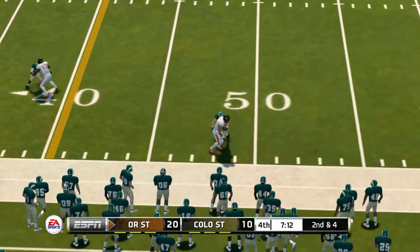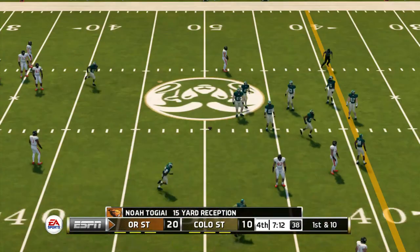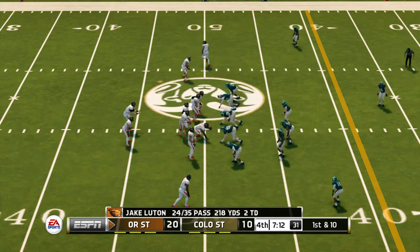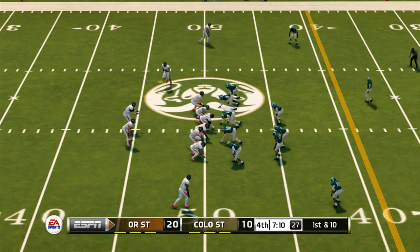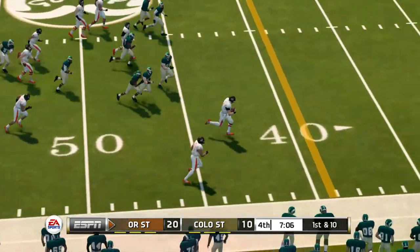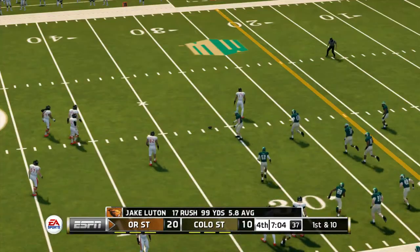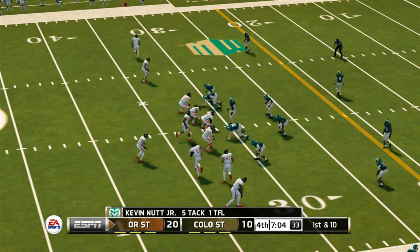Throws it in a hurry. He's pushed out of bounds. Right around the 50. That's good for a gain of 15 yards. First down. Third down. He keeps it. Excellent open field tackle. Gain of 19 yards. First down.